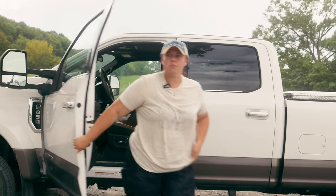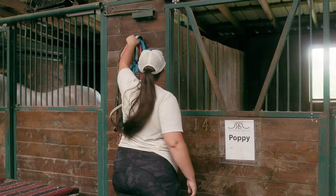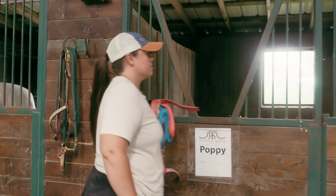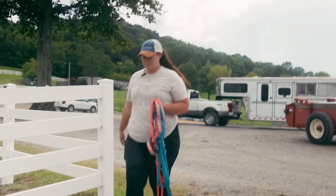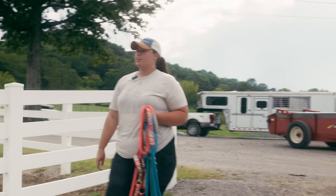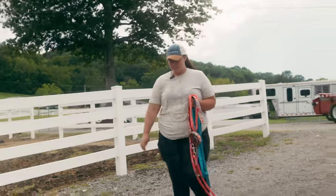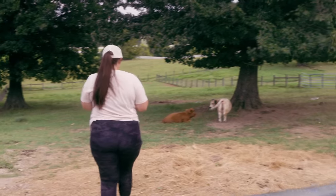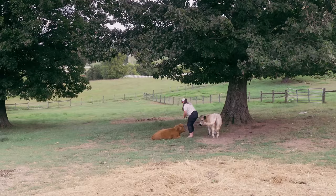Let's get these little potatoes on legs. So this is Beyonce's new stall. I think she'll like it in there. It's big. Oh, they're laying down. Girlies, you're gonna come home with me. I'm gonna try not to spook them. I'm sorry, girls. False alarm. All right, let's go.